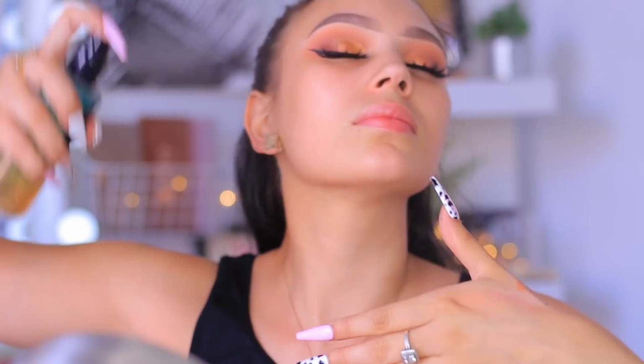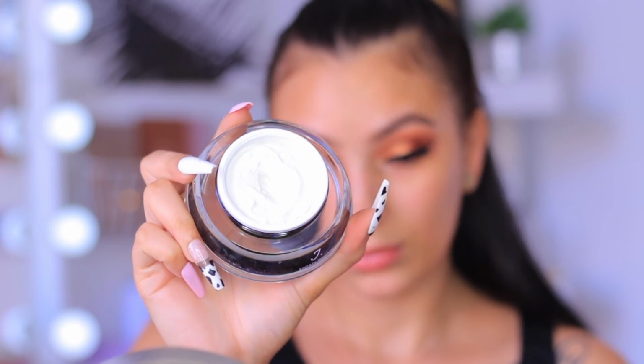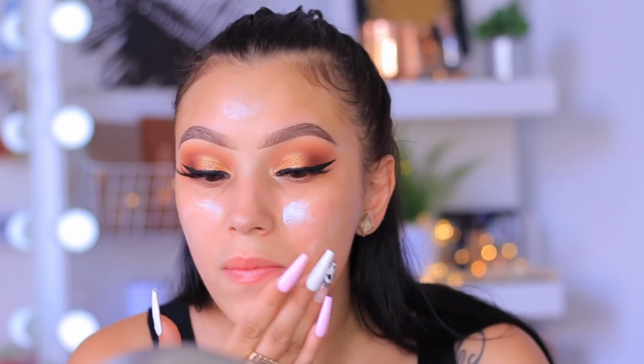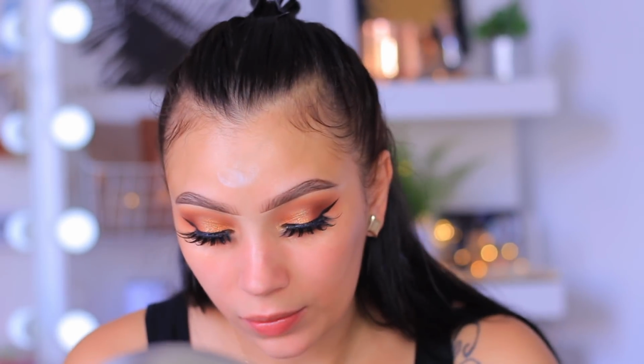But anyway, moving on to the face, I'm taking my Smashbox Coconut So Chill Primer Water. You know, this is my holy grail. And I'm also taking the Juno & Co. Moonshine Cream. And y'all already know I love this stuff. This is like a moisturizer and a blurring primer all in one. It is literally the miracle cream. That's the title of it. And I totally agree, because girl, it works wonders.